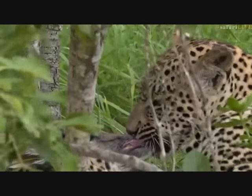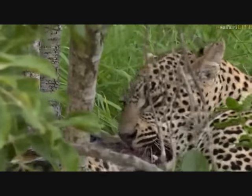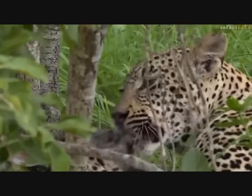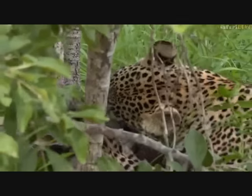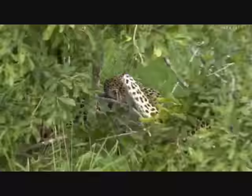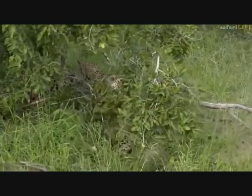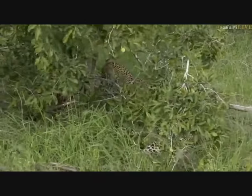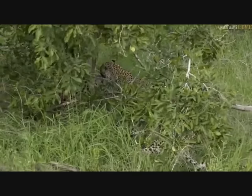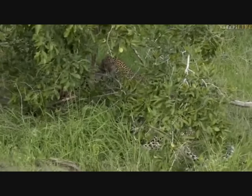Now, Lawrence is wondering, will Karula ever take the cubs hunting with her to attempt to take down a bigger prey species? Oh, Karula's up. Oh, hissing at each other. I think Karula's getting quite hungry. She probably has had very little of this carcass, leaving it for the cubs.